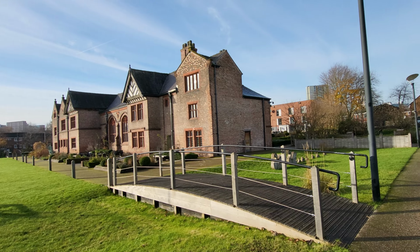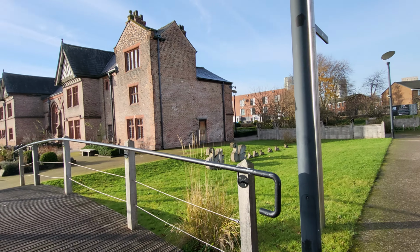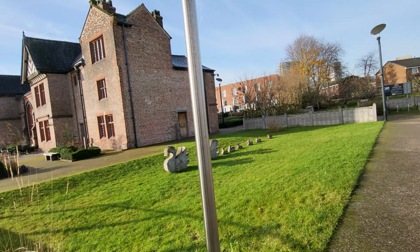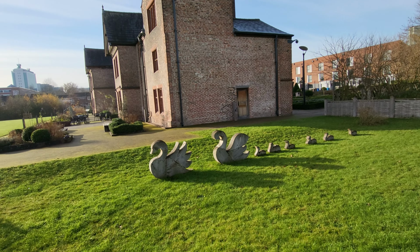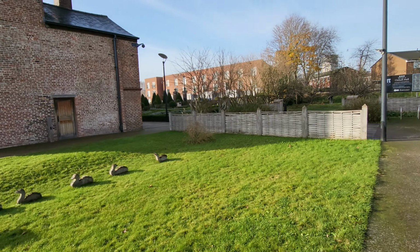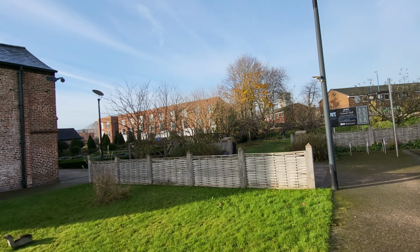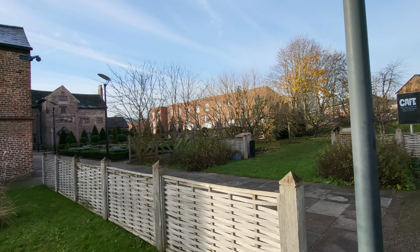So we have the front of the building and the gardens going around the back. Some swans. And this is the rear of the hall.